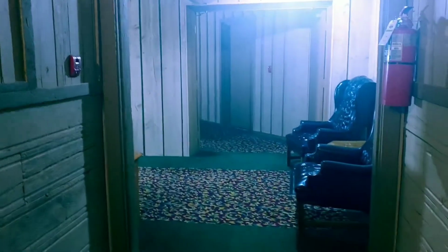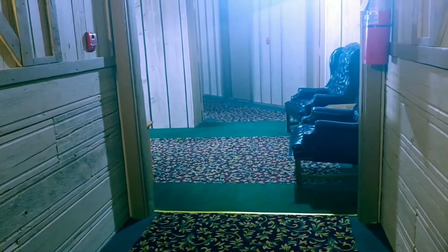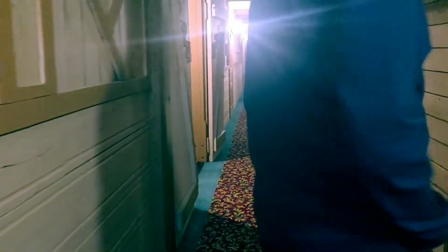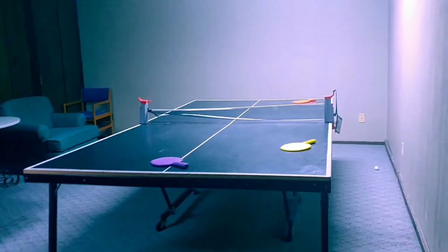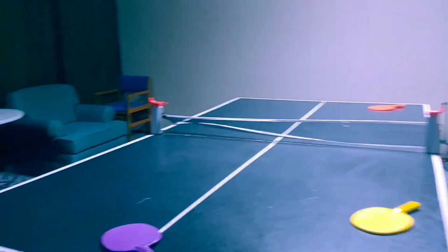So back there was the slightly newer section. But the section that we're in right now is from the 1960s. Okay, and this would be their ping pong game room. You could play ping pong.